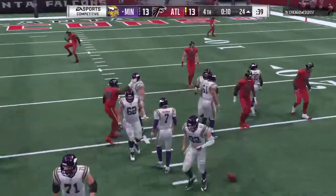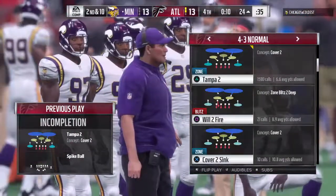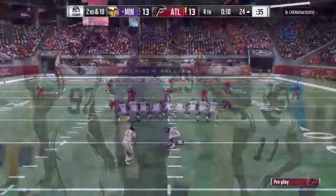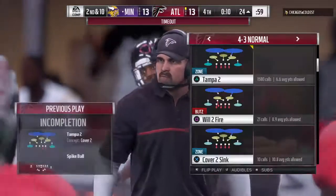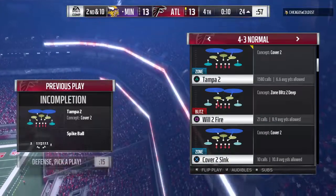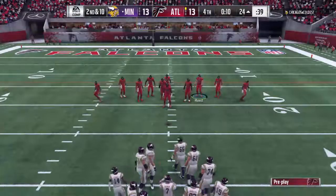And he just clocked it. But the clock wasn't even moving. Well, that's one you don't see very often, a wasted down. So now it all rests on the foot of Kai Forbath. Now a final chance to stop it here as a timeout comes in with 10 seconds left in the game.